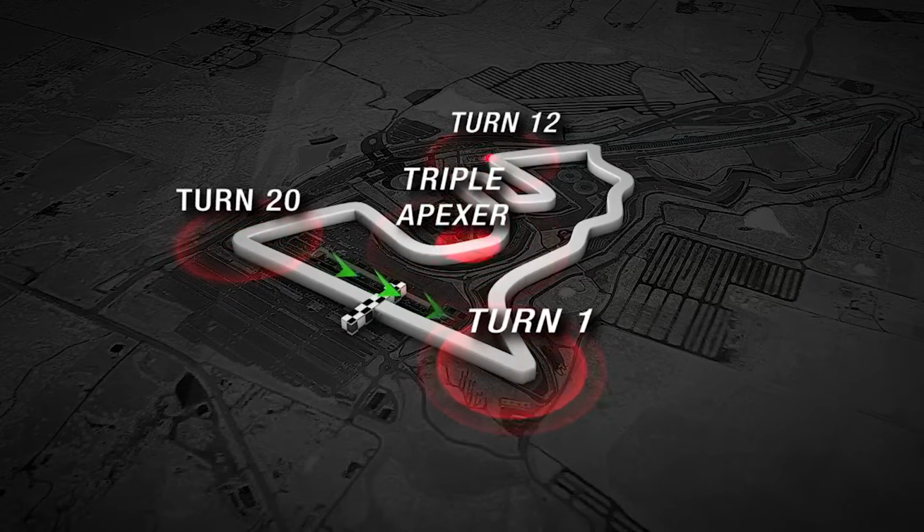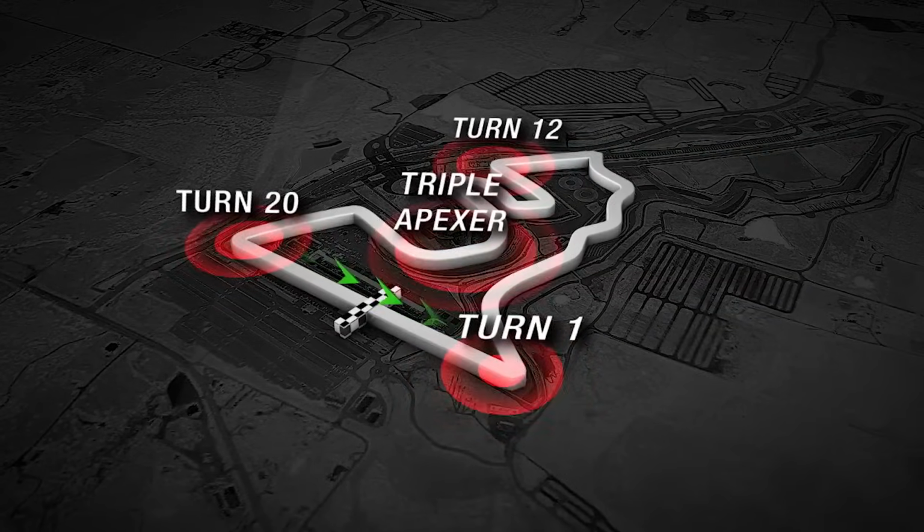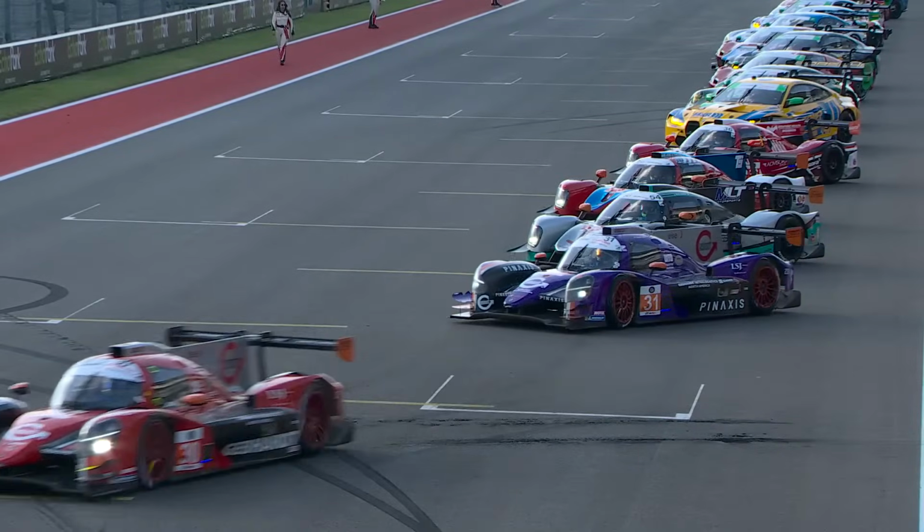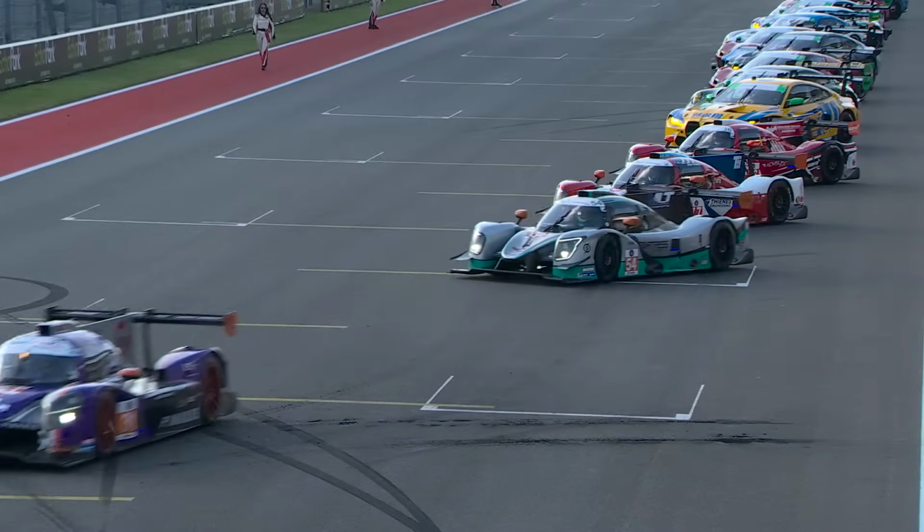So you still get a lot of the same technical aspects. You still have great passing opportunities. And we saw really fun multi-class racing in the first race of the weekend earlier today.